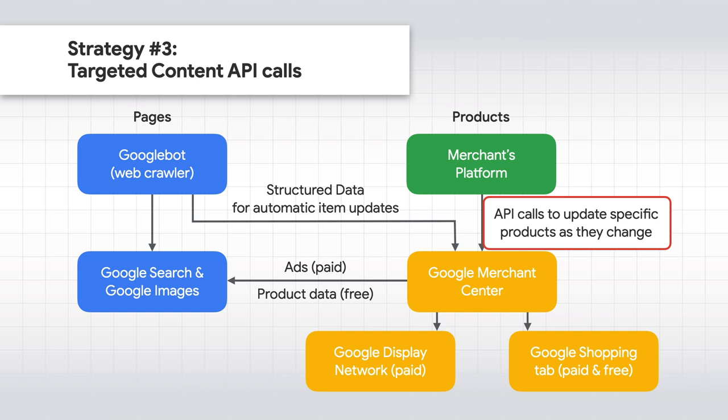The Content API can apply changes to specific products individually or in small batches for efficiency. This means your platform is responsible to work out which product changes you need to provide to Google, but the results can be live in minutes rather than waiting for the next full processing run. It is worth noting that organic search results may take additional time to update after the new product data is in Google Merchant Center.